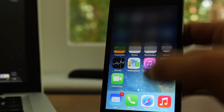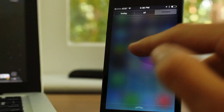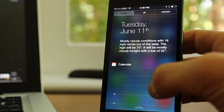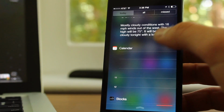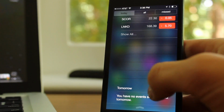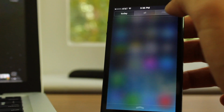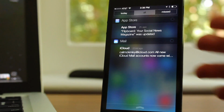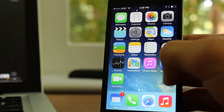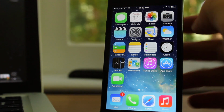Now, if I go into Notification Center, you can see it's transparent background. Once again, another jailbreak tweak, but you can see there's a Today option, which allows you to see your calendar, what the temperature is today, and at the very bottom, these stocks and what's going to happen tomorrow. You can customize that, of course, in Notifications. Then there's also the all notification and the missed ones. You can actually swap through which ones you want to see.